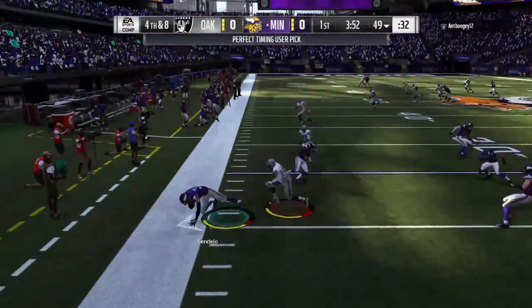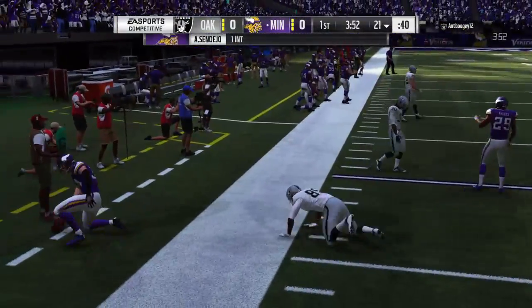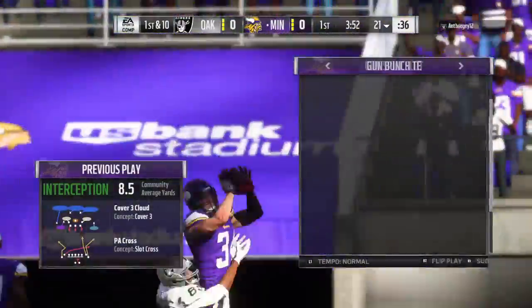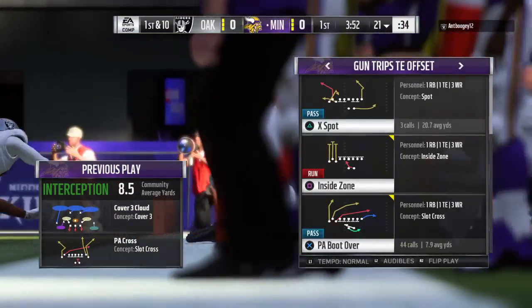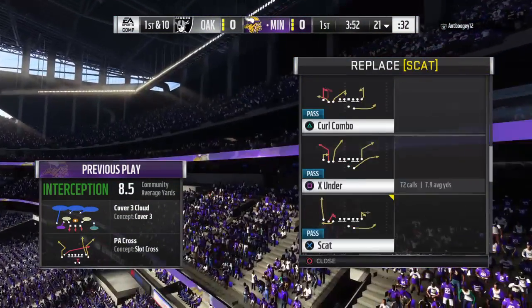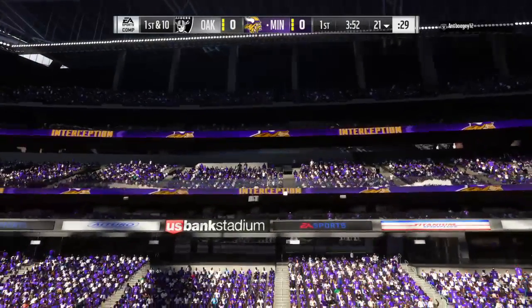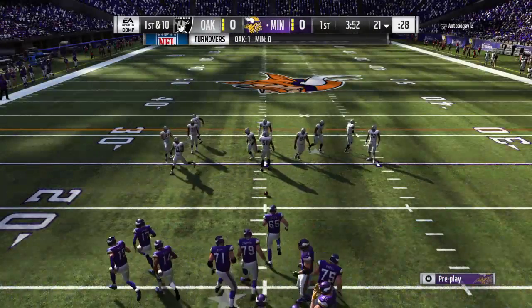Looking for Cooper, and it's intercepted. Picked up by Andrew Sendejo. Cooper was the intended target. Certainly not how they envisioned ending their opening drive here in the first quarter. Too many ones in this play: first quarter, first drive, first interception thrown. And that last one, that hurts.